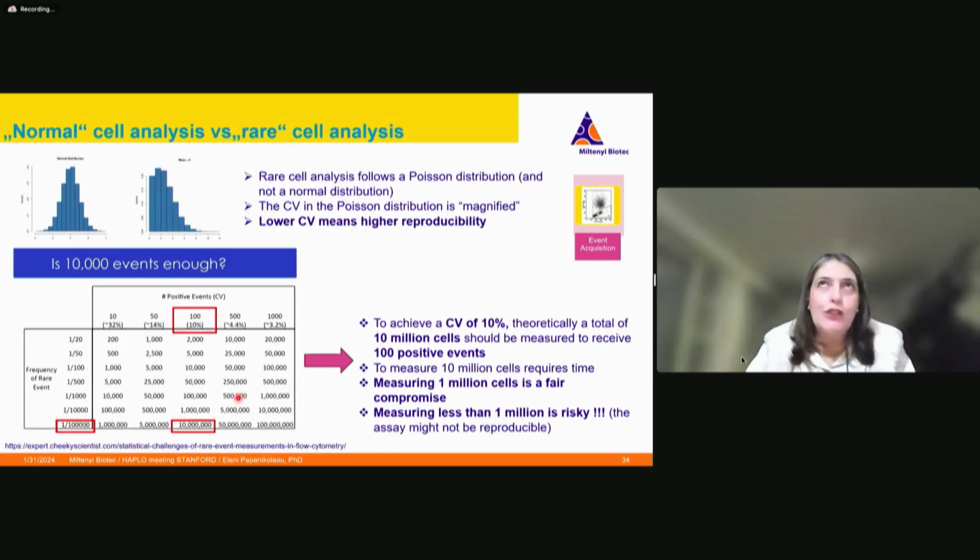I will not go a lot into mathematics. We can have this discussion anyway offline anytime. So basically, the rare cell analysis follows a Poisson distribution, which you see here, that it's a shifted distribution. It's not a normal distribution. And the CV, the coefficient of variation, in the Poisson distribution is magnified. I will not go into the details, but we can always discuss this. As a general remark, lower CV means higher reproducibility.